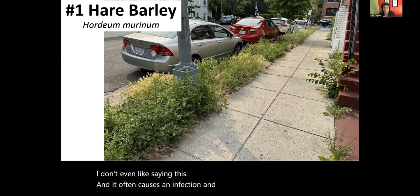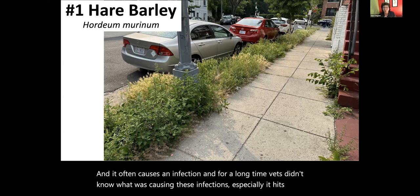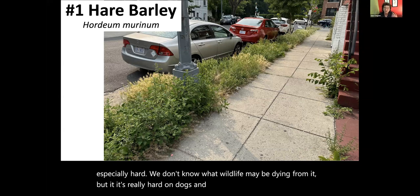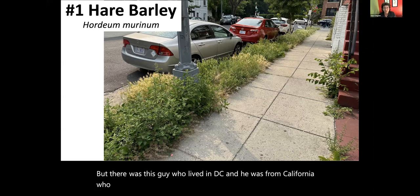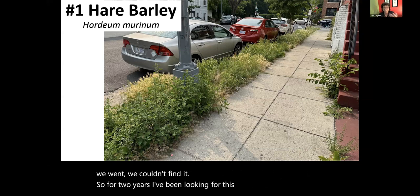And for a long time, vets didn't know what was causing these infections. It hits dogs especially hard. We don't know what wildlife may be dying from it. But it's really hard on dogs. And it's been a thing in the Western United States, so most of us on the East Coast aren't familiar with it. But there was this guy who lived in DC and he was from California. He was like, you guys have this grass here. I saw this grass. And then we couldn't find it. So for 2 years, I've been looking for this grass. And all of a sudden, boom, there it is.